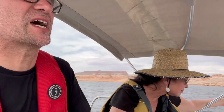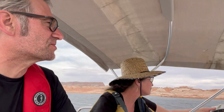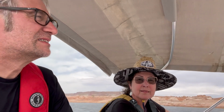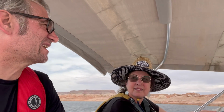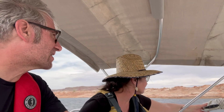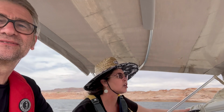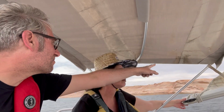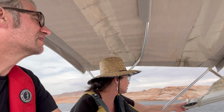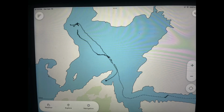Making 5.5 knots into the wind. We're going to try and change the course and head up the channel to San Padre and see if we get a little shelter from this blow. We're driving right into it right now. How's it look? Does the water look flatter over there? Less roller? Past that stone, it looks a little flatter. Alright, we'll go past the channel and see if we can see down the channel.